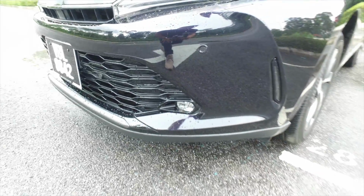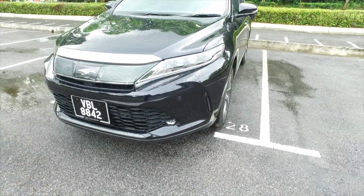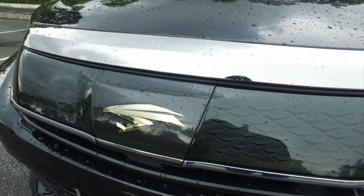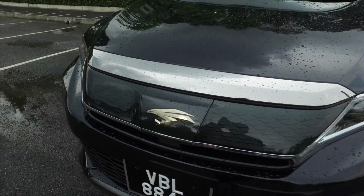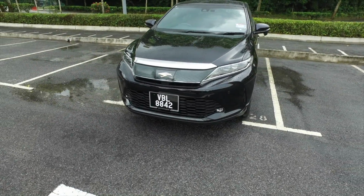But actually this is the way to do it because it looks good, it looks modern, and you don't have to lie about it, and it's sleek and it's aerodynamic. Even the grilles, look at this, you have these lovely patterns in the grille. And of course, like all Harriers, you get your own Harrier logo. This has been a tradition since the Harrier came about in 1998.